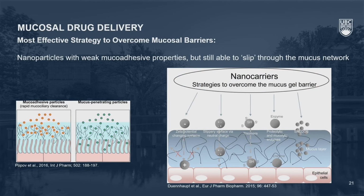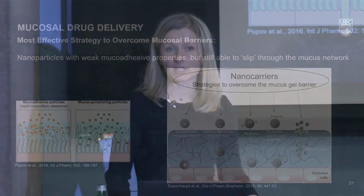There are several approaches, like using either mucus-penetrating particles or mucoadhesive particles, and there has been a lot of work done in this regard. It seems that nanoparticles with some mucoadhesive properties, but which are still able to slip through the mucus network, are probably the most efficient delivery systems when it comes to lung delivery. In preparation for this presentation, I looked at PubMed and tried to find some local deliveries of CRISPR-Cas to the lung. Actually, I found just one published so far. I know there are some people working on that, but I just found one.